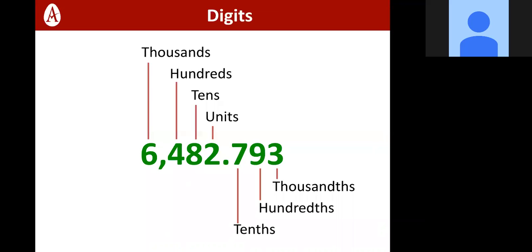Imagine this is the amount of money in your bank account. I'm sure that you would be disappointed if your bank switched a 6 and a 2. So it's important to know that every place of a digit also has a name. And the name, as you could see, is units, tens, hundreds, and thousands. Everything that ends in an S on the left side, everything that ends in a THS on the right side.